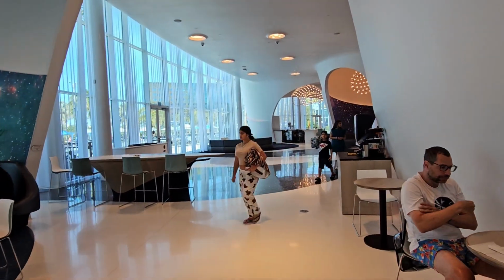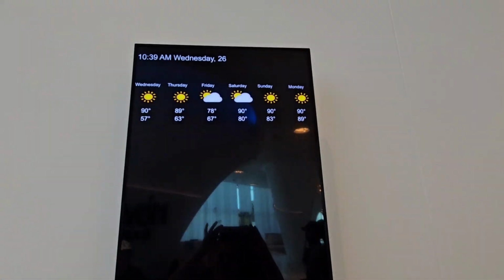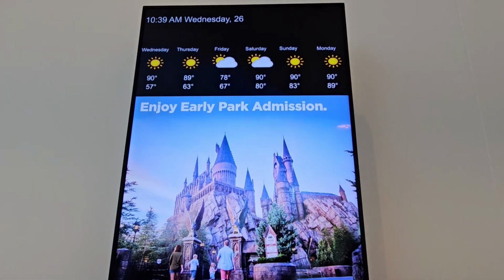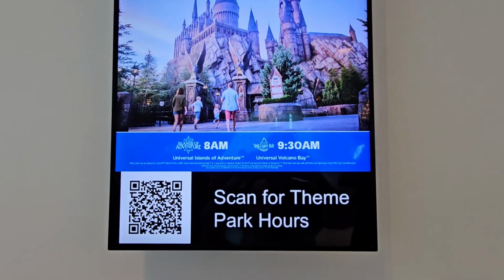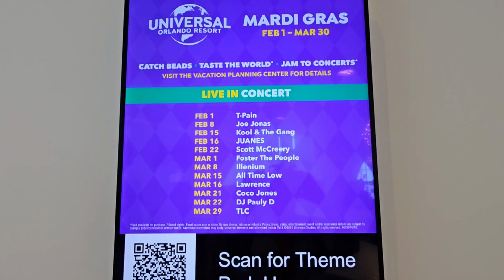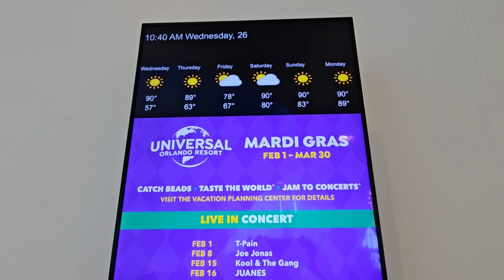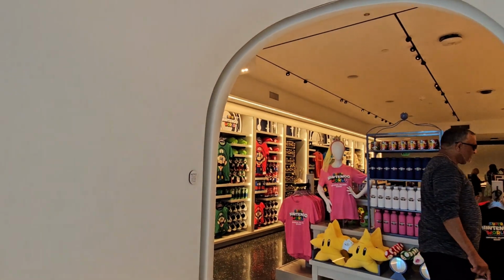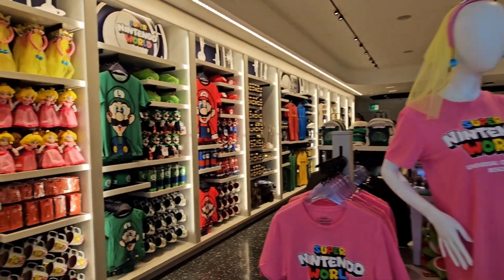So let's go check out the pool. Right before you walk in the back entrance of the store, they've got this display here. You can scan for theme park hours. Obviously, if you have the app, that's going to work too. They have schedules for Mardi Gras, temperatures, things like that. This store, we came in here just for a second yesterday, but I wanted to come back to film and take my time, show you guys all the stuff in here.